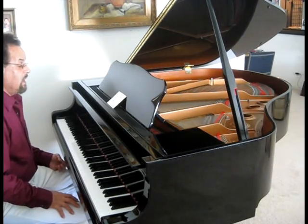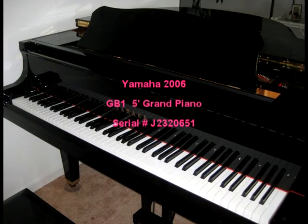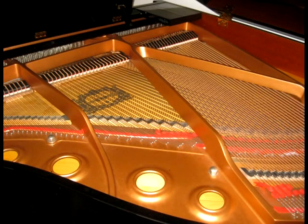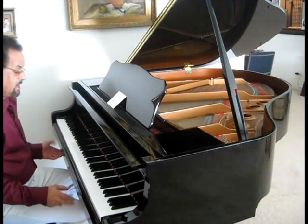to be demonstrating the Yamaha GB1 Grand Piano, serial J2320651, which was made in 2006. And this is a 5-foot piano, technically, according to the specs. But as you'll see, it has a much larger sound. Every piano is different, as you know.